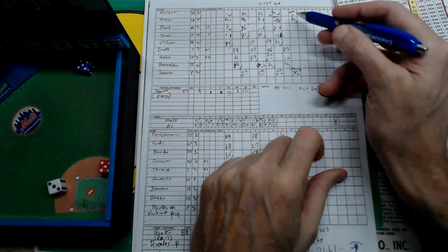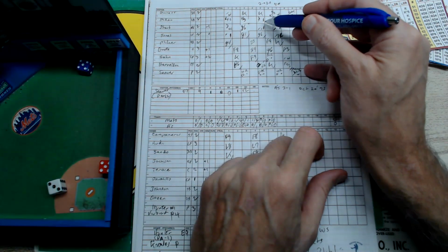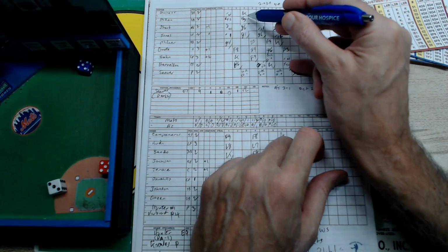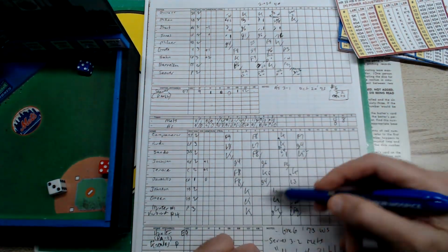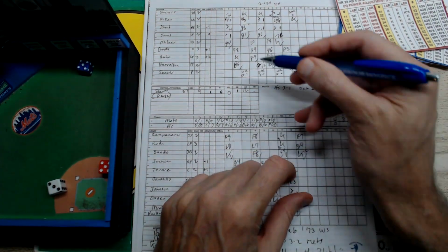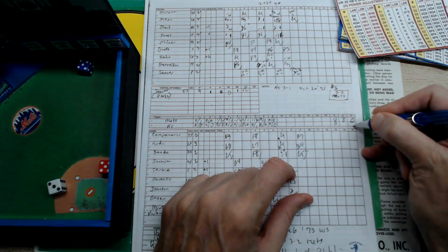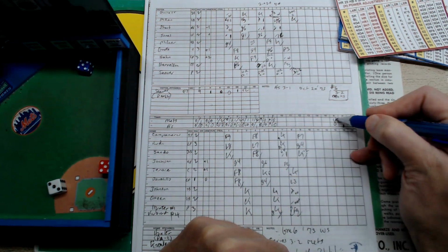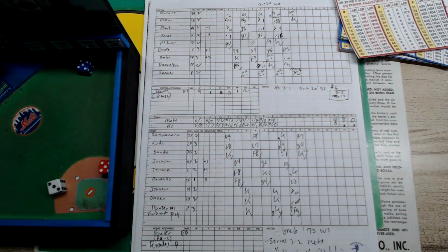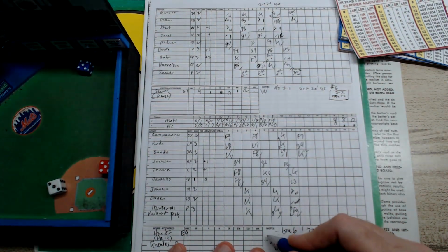So it's 4-0. The Mets had 1, 2, 3, 4, 5, 6, 7, 8 hits. They did not commit any errors. Any errors for the A's? Yes, they had 1 error, and the A's had only 1 hit. So 4 runs, 8 hits, no errors for the Mets. No runs, 1 hit, 1 error for the A's. Tom Seaver wins it. The 1973 Mets win the World Series.